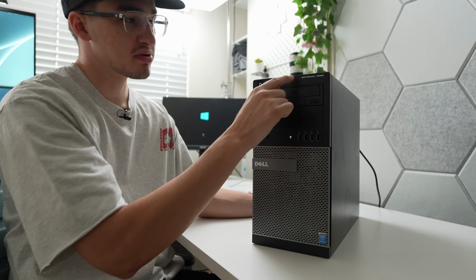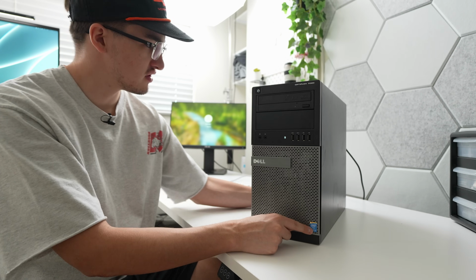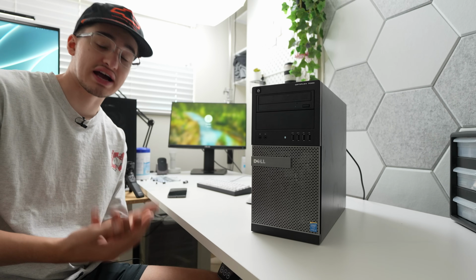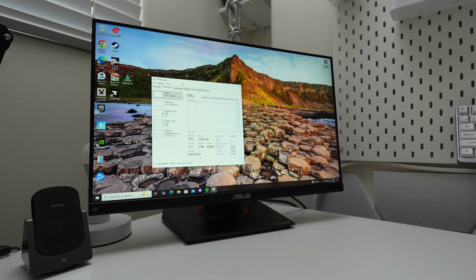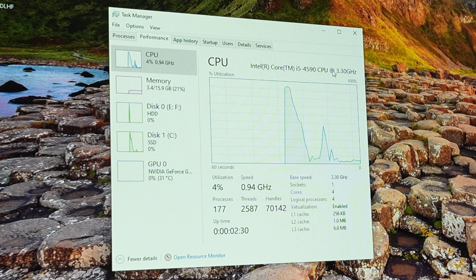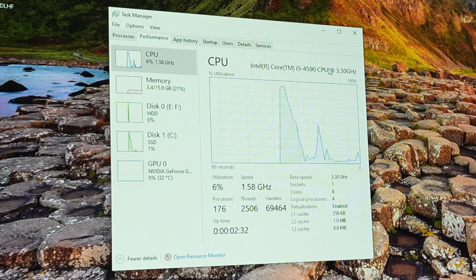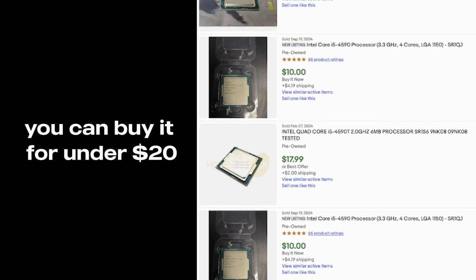So the base of this computer is a Dell Optiplex 7020. Looks like it has an Intel i5, so let's go into Task Manager and see exactly what the specs are. Okay, opening up Task Manager, at least the computer is running pretty fast and smooth. So we see the CPU, it is a Core i5 4590, a 4th gen processor, 4 cores, 4 threads, no hyperthreading, but it's a decent processor for its age.